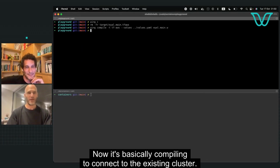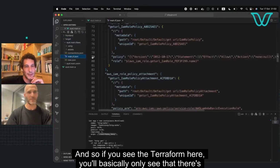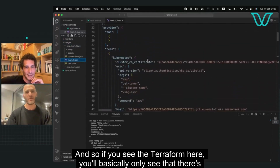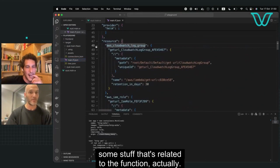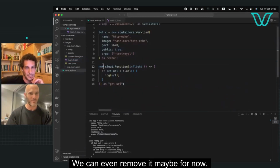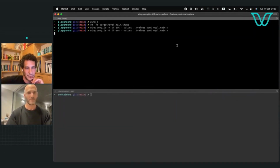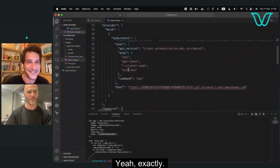And now it's basically compiling to connect to the existing cluster. And if you see the Terraform here, you'll basically only see some stuff that's related to the function. There's a function here that I created, so those are not really related. We can even remove it maybe for now, let me do that, not to confuse our viewers. Yeah, exactly.